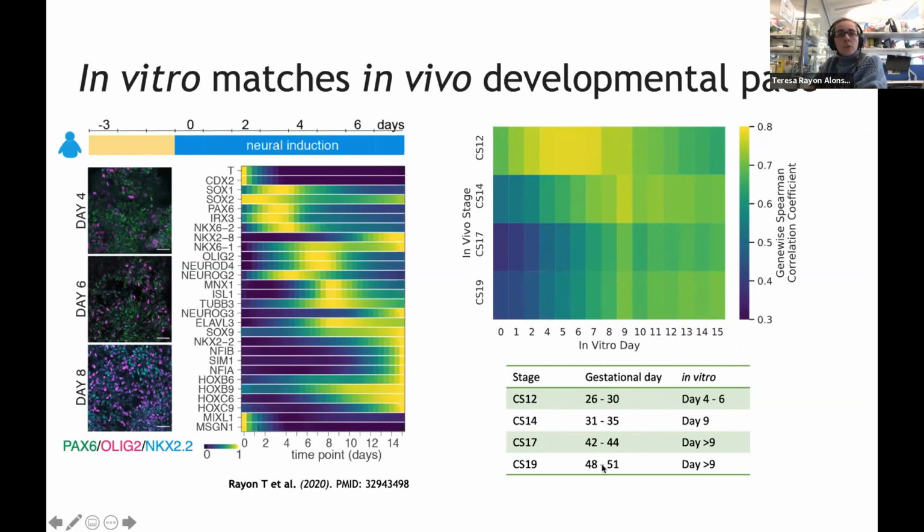So what we can do now is think about how long it takes in vivo and how long it takes in vitro. If we think of, for instance, the stage CS12, that corresponds to gestational days 26 to 30 in human development, and in our in vitro, as I told you, it is from day 4 to day 6. Now, if we concentrate on the CS14 stage, the second stage, this corresponds to days 31 to 35 of human development, and in our in vitro to day 9.